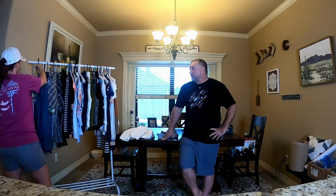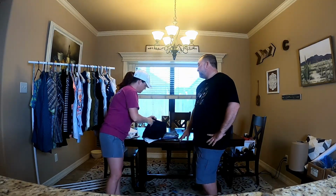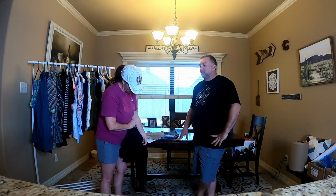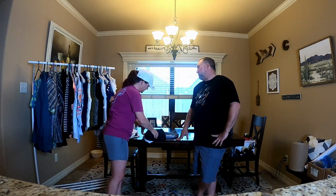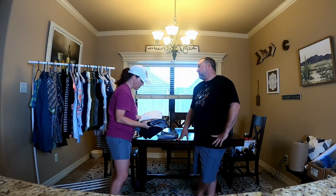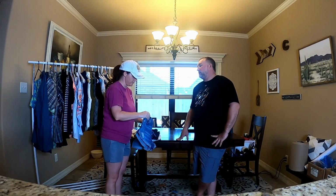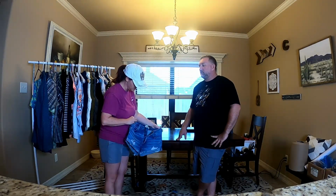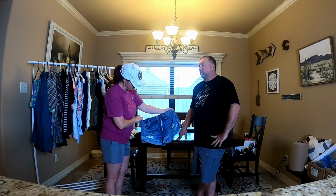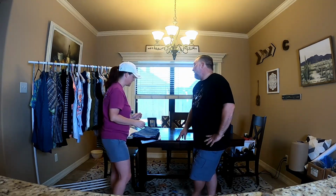And then again, some J.Crew over here. There were three pair of J.Crew chino shorts, which were just in really good condition. So we'll see how we do with those. If those sell or not, if they don't sell, we won't buy any more of them. And then a pair of Free People shorts, which are called We the Free, but that's still Free People brand, and button-up shorts. So that's it.